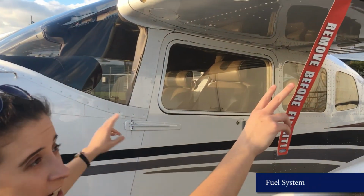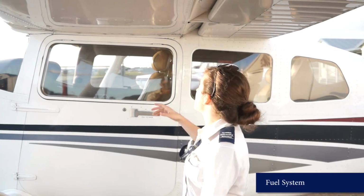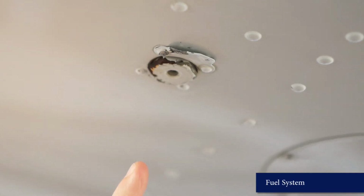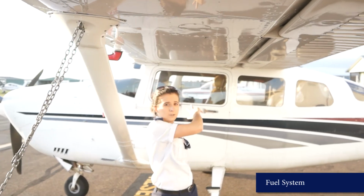The Cessna 206 has 2 fuel tanks. They are located in each wing. There are 3 fuel drains located at the bottom of the engine. There are 5 fuel drains located underneath the wing: 1, 2, 3, 4, 5. Now there's another 5 on the other side of the wing.